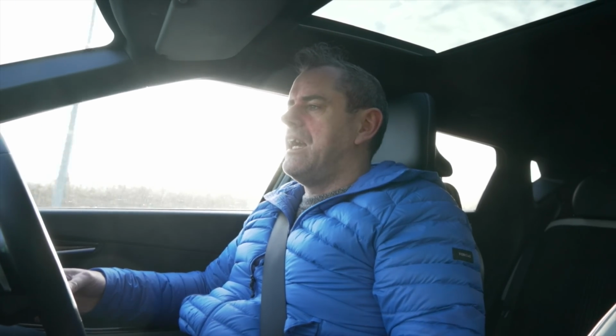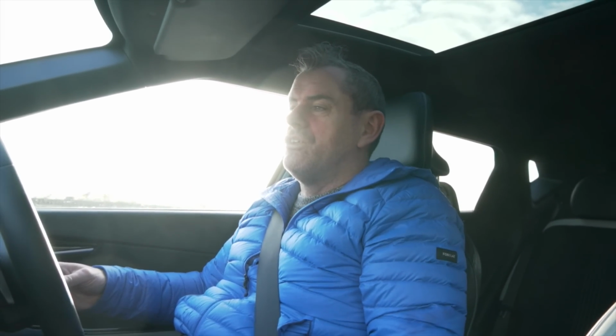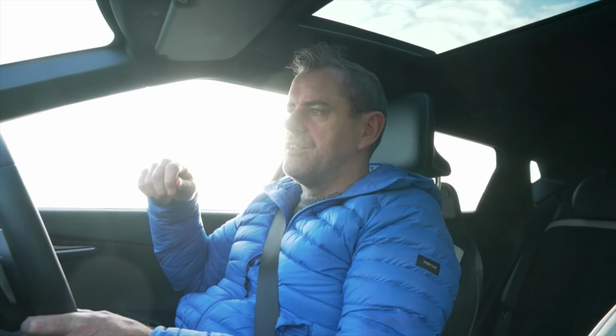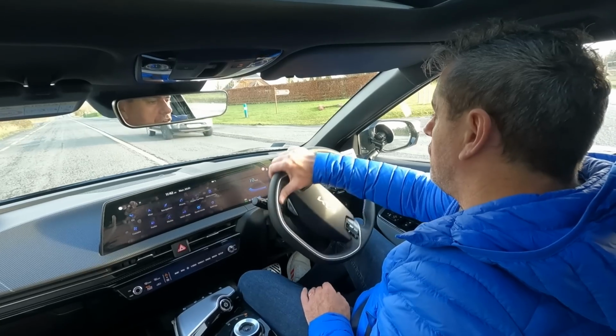Kia EV6 is number 1 for me, and then Skoda Enyaq and ID4 and a few other ones that are in there too. They're all pretty good. Model Y, I think, is actually pretty good as well. Model Y from Tesla is a Model 3 with a liftback on it. Anyway, that is the sum up of the Kia EV6, the number 1 electric car on the market currently.